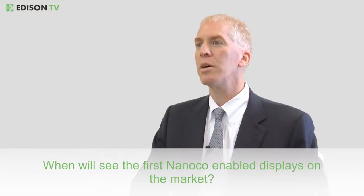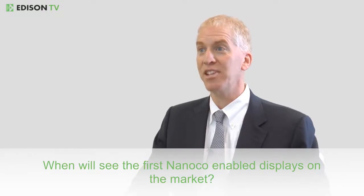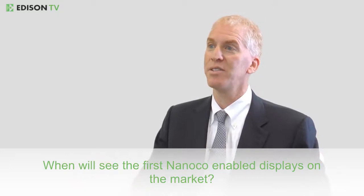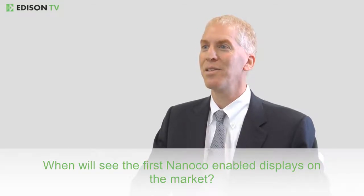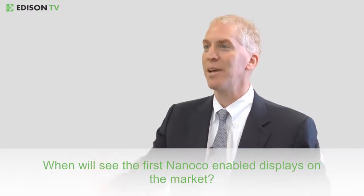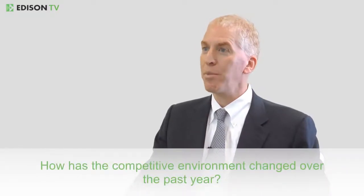And AUO had a tremendous display at Touch Taiwan in late September, which is one of the leading Asian display shows, where they had many tens of panels, large TVs from 65-inch up to 85-inch TVs, all enabled and equipped with Nanoco quantum dots. So really exciting to see the transition from standard LCD TV to QD-enabled TV, and these guys moving. Really pretty stable.